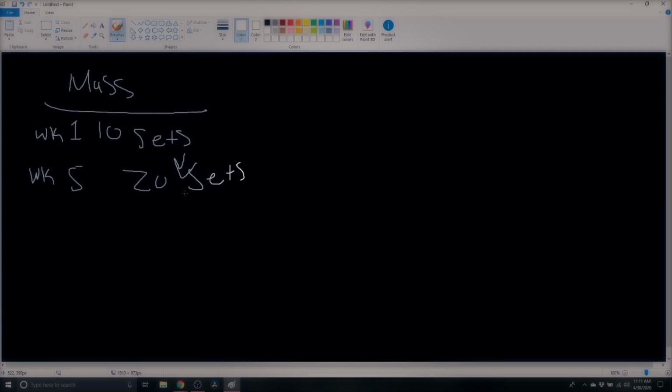But during a cutting phase, if that MEV and MRV is a little bit more squeezed together, I think that it makes a lot more sense to do something like this. That's an interesting looking C there, Ryan. But week 1, you might do something like 13 sets. So a little bit higher than your initial MEV or your massing MEV. But then in week 5, you might only work up to 15 or 16 sets, somewhere in there.